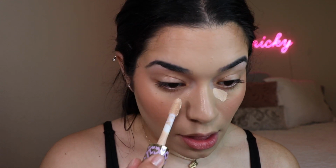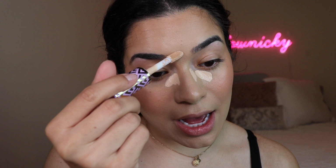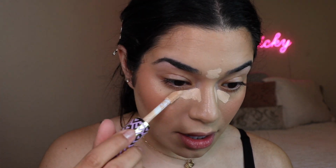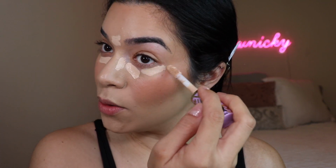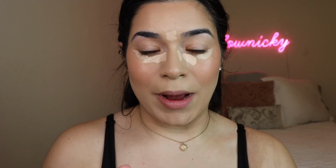Okay, so now I'm gonna jump in with the Tarte Ultra Creamy Concealer. I actually really need to pick up another e.l.f. Hydrating Camo, because I gave mine to my mom and I love that, so I need to go pick up another one. And because my skin is very dry, today I'm gonna go in with the Hard Candy Chilling Powder, a loose sheer powder.